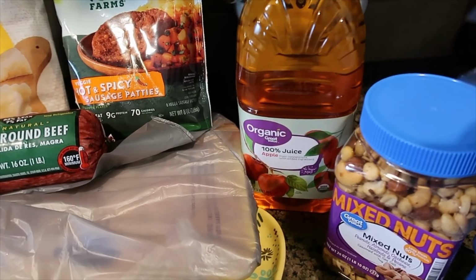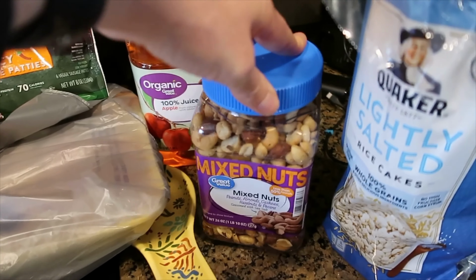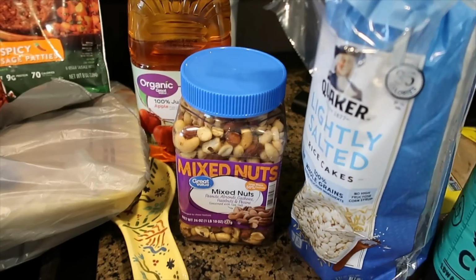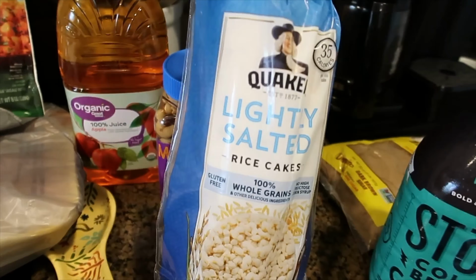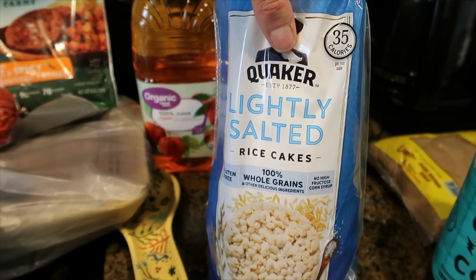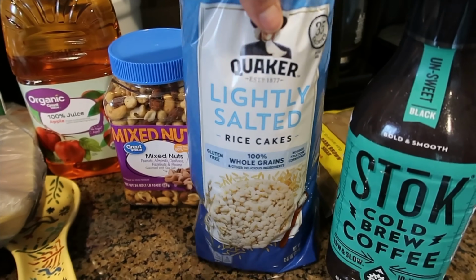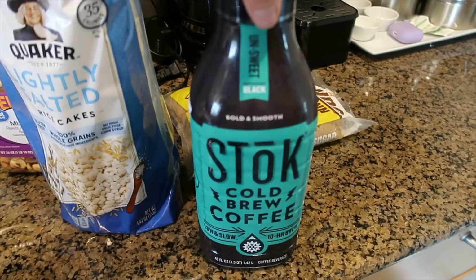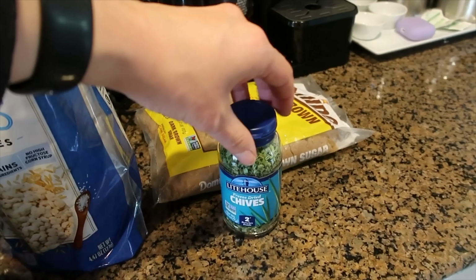I just have a few more things. 100% apple juice, organic for the kids. This is for my husband, and it has got to go down at his desk or I will eat the entire container and end up eating like 50 points in a day. This is for us to snack on with some peanut butter on them or some Lily's chocolate chips. So good. It's the lightly salted rice cakes. Stok cold brew coffee, and then I got another thing of chives.